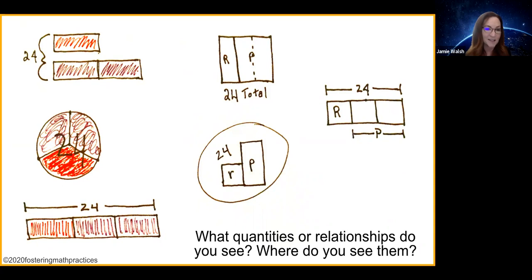Now that the kids have really represented it, they've captured that quantity, obviously, what would be a good math question, something mathy to ask them to get them to solve something with this problem? Who wants to share? You can type it in the chat. You can jot it down.